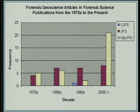So this is my first graph, which shows forensic geoscience articles in forensic science publications from the 70s to the present. If you look at the purple, it's the Journal of Forensic Science articles. If you look at the white, it's Science and Justice or Forensic Science International. And the blue, which there's only one, is the Canadian Journal of Forensic Science. Now for UK, I defined it as not only the United Kingdom, England, and its associate regions, but also Australia, New Zealand, and Canada. So I looked at the affiliates of the UK as well.